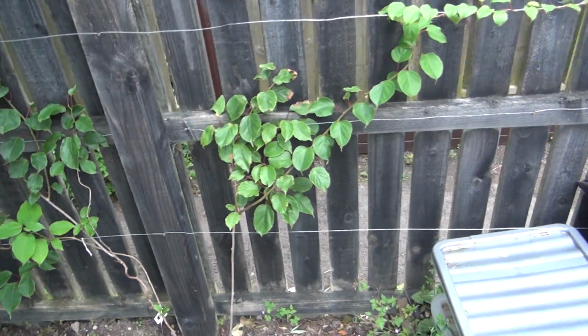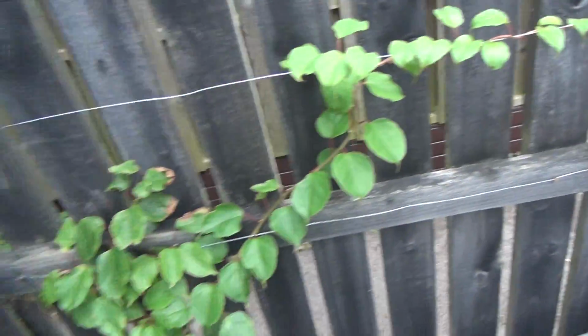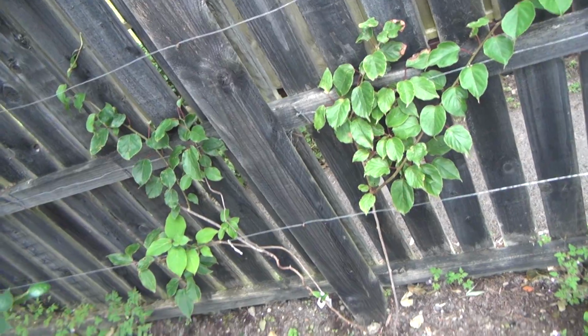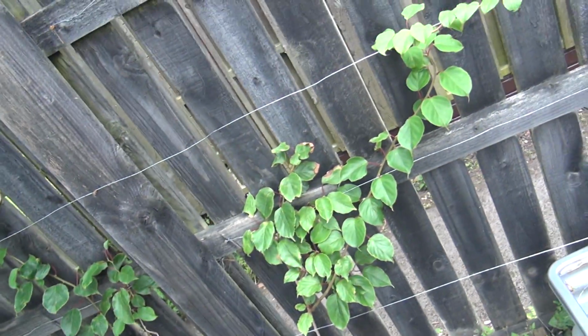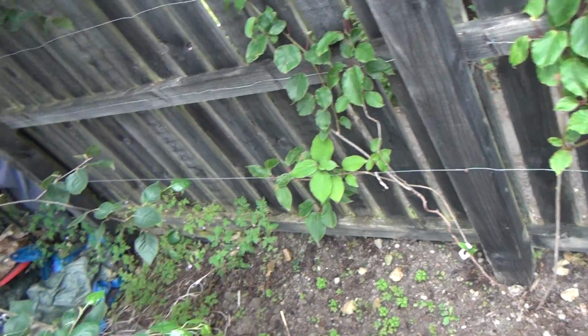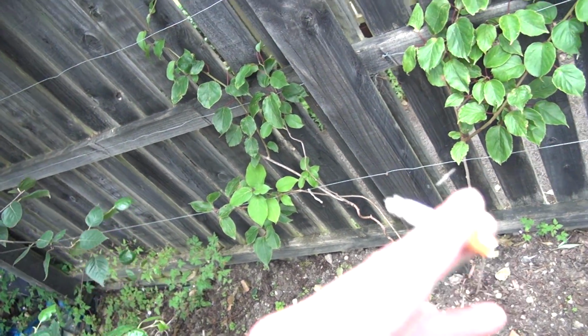This kiwi vine over here, which has been in a month, maybe 6 weeks now, has put on some decent growth. I'm going to train it up this fence. It's the male variety called Weiki. Not as in the colloquial form of the city where I used to live called Wakefield, but it's spelled W-E-I-K-I. It's a male pollinator for the female varieties like Ken's Red over there.